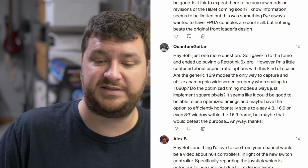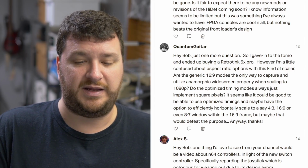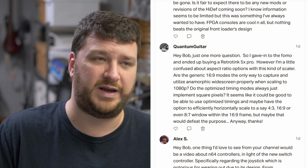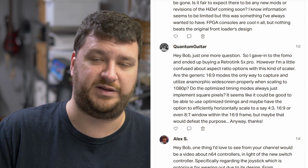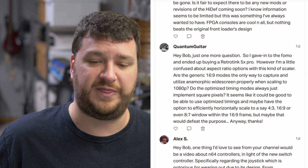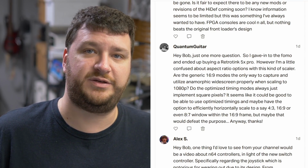Also, do the optimized timing modes always just implement square pixels? Not always. I think you have to combine that with your scaling. I could be wrong on this one, but 1080p fill doesn't keep square pixels, but 1080 over and under do. So I think it's a combination of the scaling and what you set it to.